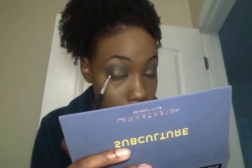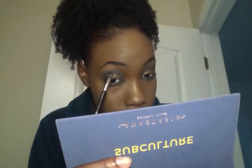So pretty. I hope the lipstick I want to wear goes with this look. Actually, we might not do a new lipstick. We might do a brown lipstick. And using the same brush, I'm doing the same thing where I'm adding more intensity to the outer V and crease, just on the outer half of the upper lid.